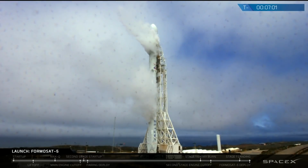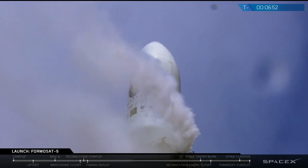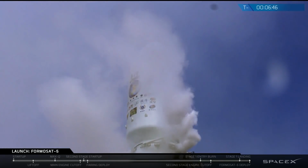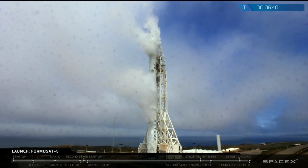At the very top of the Falcon, we have our payload status. We have our payload fairing, and inside we have our Formosat-5 satellite. We're hearing from the customer that the payload is doing well, they're working no issues, and they're go for launch. The Western Range is saying we're good for launch, and the weather is looking great. The upper altitude winds and the ground level winds are looking solid for launch.